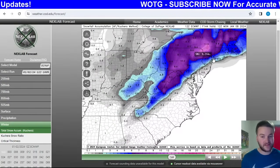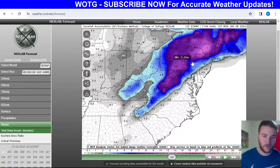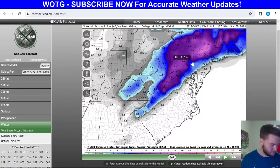Will this shift further east? If it shifts further east, you'll see less snow. If it shifts further west, you'll see more snow there in western Pennsylvania.